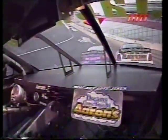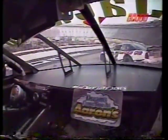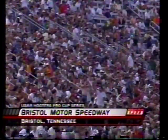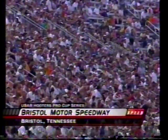Wow, tough break indeed for Ken Butler. Another look at the incident. Fogelman around a lapped car, maybe backed out of the gas there. Well, what happens is he's trying to work that lap car, and that really narrows up when you come up off the corner. Ken Butler is just trying to keep his car in that momentum. He's in that rhythm, and that's what happens. You run into the guy in front of you. Fans certainly enjoying it, getting their money's worth tonight. The Hooters Pro Cup Series at Bristol.